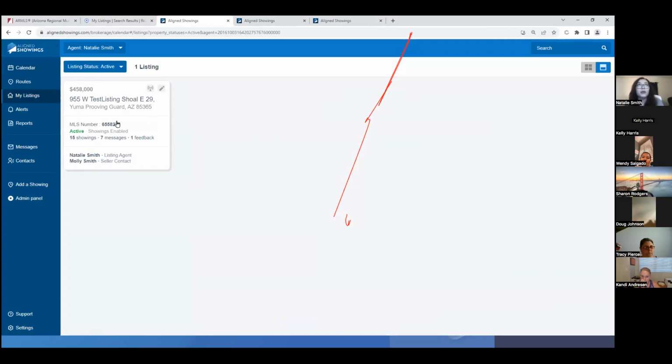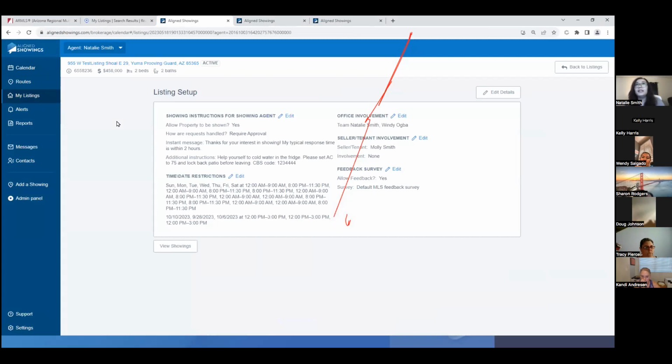So I'm going to click anywhere on this box, and this will show me all of the details of my showing. So this is a lot of different information. You can edit each section individually. So you'll see a little edit button by each section here, like time or date restrictions. Maybe my seller calls and they say, oh gosh, something came up, or, I want to get the carpets cleaned this date, this time, it's unavailable. If I want to jump right to that section, I can. However, I'm just going to go up to edit details at the top, and I'm going to go through each section one by one.